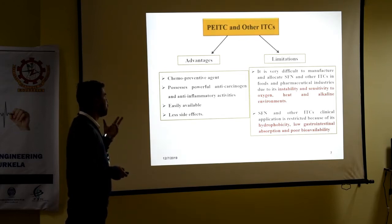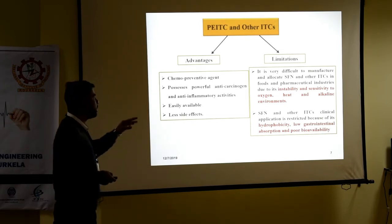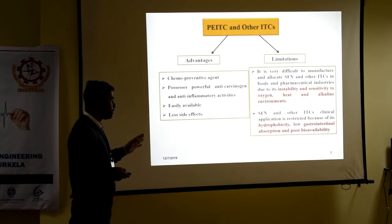These ITCs have some advantages. They have anti-cancer activities, possess anti-inflammatory activities, are easily available, and have fewer side effects. But the limitation is they are very sensitive to oxygen, heat, and alkaline environments, and also they are very hydrophobic with low GI absorption.